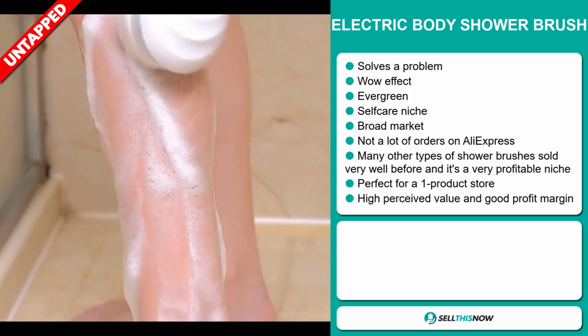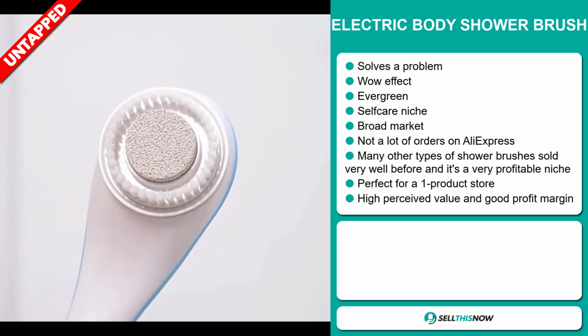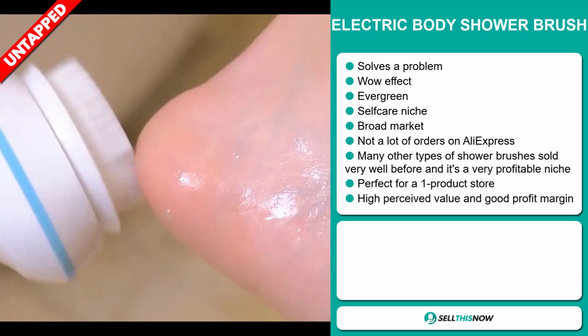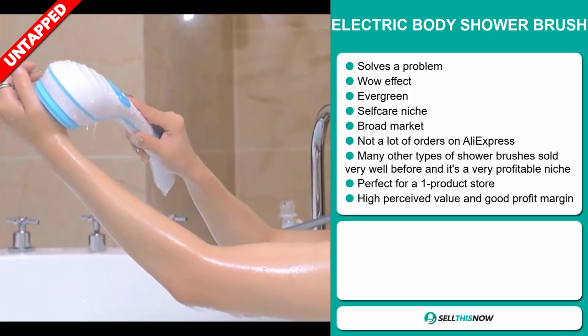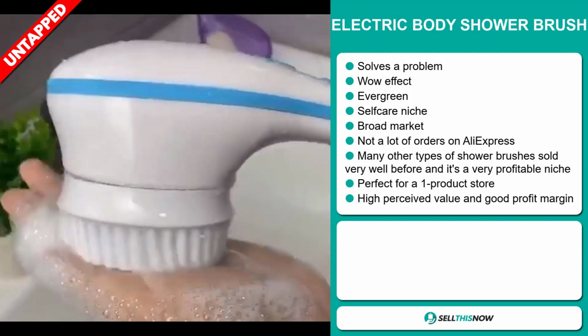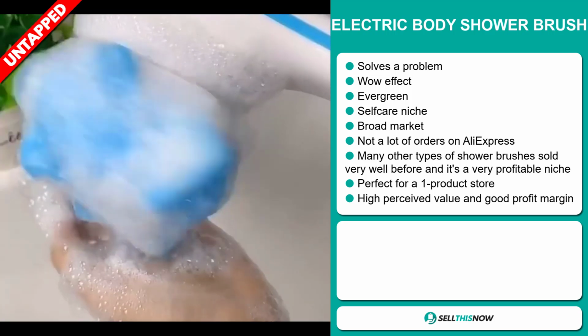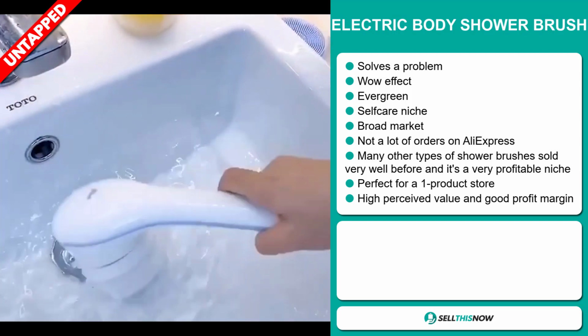And we also think it has a lot of untapped potential. So far there haven't been many orders on AliExpress, so you could definitely take advantage of this. And many other types of shower brushes sold very well before on the market, and it's a very profitable niche. And it's perfect for a one product store. And finally, this item has a high perceived value, and it will give you a good profit margin.